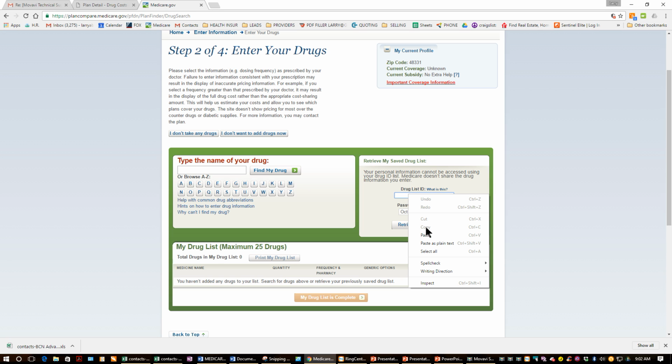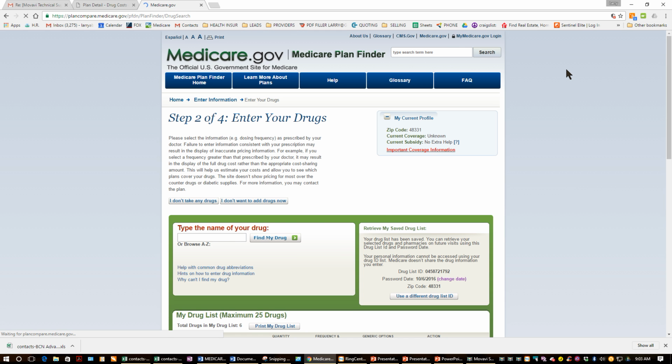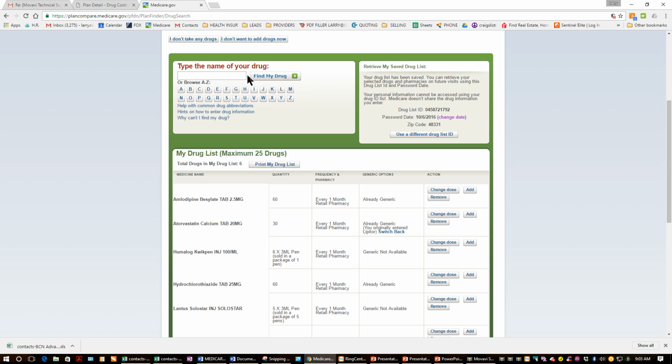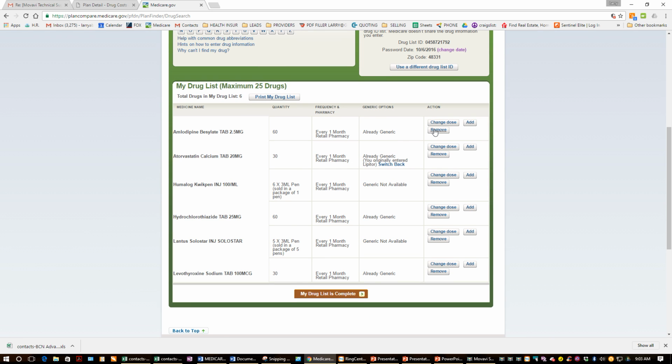So put that in there, and then the date obviously was October 6th, which you'll probably have to change if you're doing this later in time. It gives you the ability to do that. And then we're seeing our list here. And from this point, you can add more medications. If you've got new medications, if your doctors have changed the medications, you can delete, you can change your dosage.